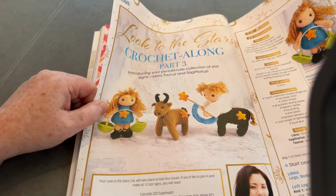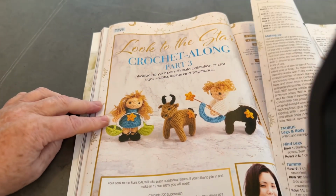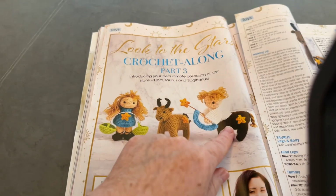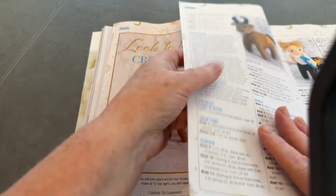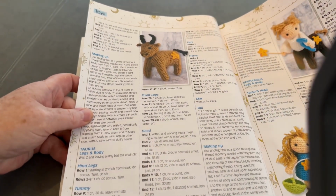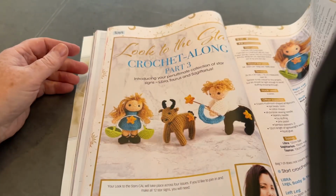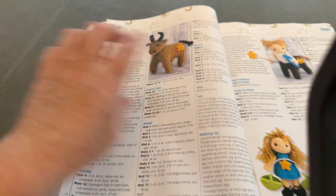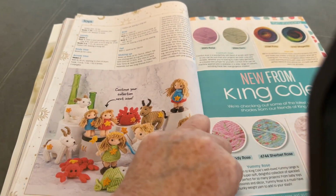We've got Libra, only because I've read it. So obviously, which is the scales? This one then, that's Libra. We've got Taurus, obviously a bull. When I say obviously, it wasn't obvious, was it? Because otherwise I'd have obviously known. Maybe Sagittarius, the other one. There we go. Sagittarius. I'm going to move swiftly on. But they are kind of cute and different.